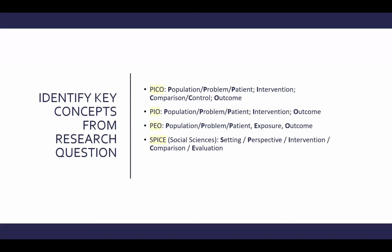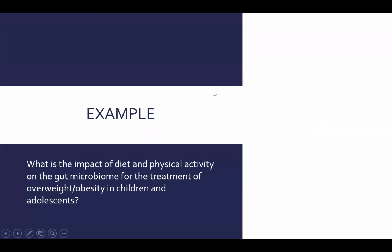Okay, so you have your acronyms that you use for the different ways in which to identify your concepts. So you have your PICO, which is the most popular one, which stands for population or problem or patient, intervention, comparison or control, and outcome. Another very popular one is PEO, for studies that don't have a control element to it. So it would just be population, exposure, and outcome. In the social sciences, you have the SPICE model, which stands for setting, perspective, intervention, comparison, and evaluation. Now we're going to have an example here of a systematic review. So let's go pick out our main concepts.